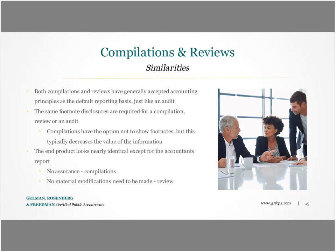So compilations, reviews, and audits are all built on generally accepted accounting principles as the default reporting basis, so there's basically only one accounting standard across all three platforms of financial statements. There isn't such a thing as a GAAP light, if you will, that applies to compilations and reviews. So that's important to keep in mind. And the same footnote disclosures are required for a compilation, review, or an audit. They're exactly the same. Adding on to the first point we made on this slide, there really is not a lighter version of footnotes. If you're including footnotes, they're uniform across the financial statement platforms.